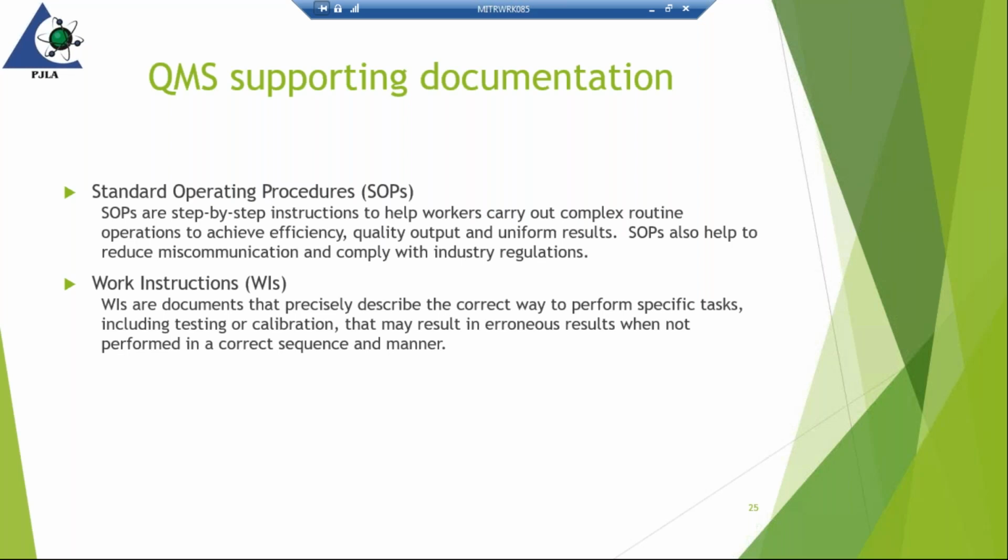And then work instructions are in support of the operating procedures, and they precisely describe the correct way to perform specific tests or tasks in testing or calibration. This would help to reduce any erroneous results, or results that could be in error if not performed in the correct sequence or manner. So if there's a specific sequence that the testing or the steps have to be conducted in, like setting up a unit under test by setting and configuring certain parameters, then executing test 1 and 2 and 3 and 4 in that specific sequence and adjusting parameters as you go, that sequence has to be clearly defined, followed, and recorded.